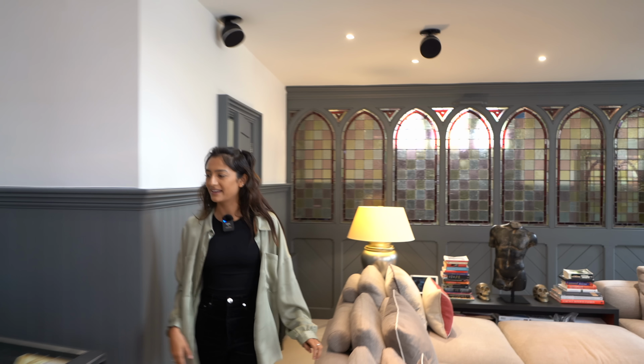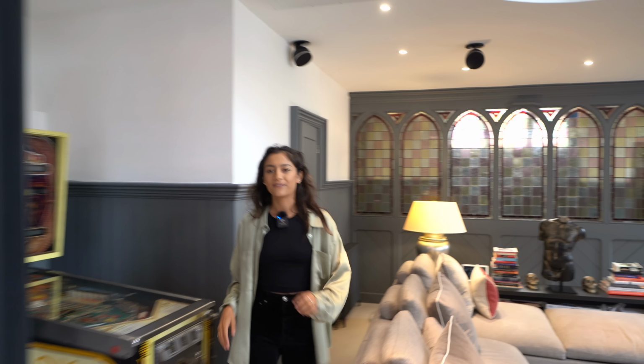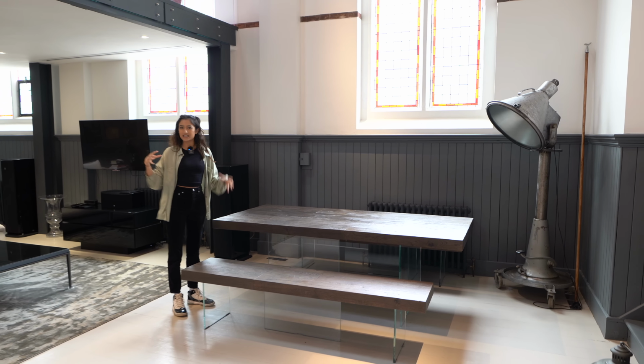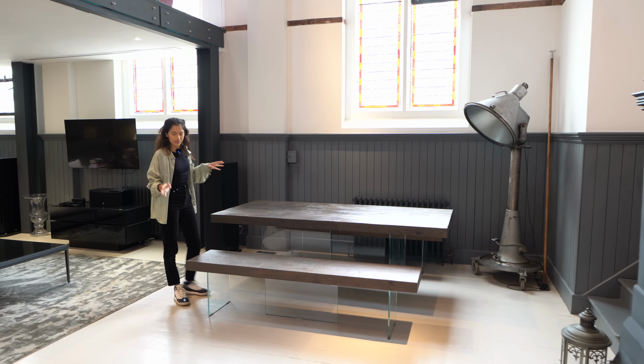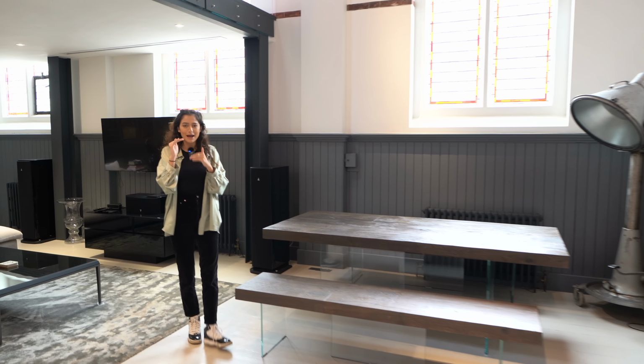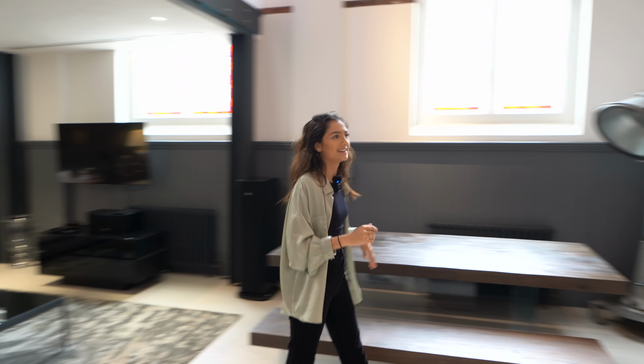Yeah, exactly. Right, now, coming on over here, we have the dining space. We have this dark wood table, which kind of matches the exposed beams above, really in keeping with the traditional theme. But then, once again, it's got the glass legs, which add that contemporary feel, and there's such a good balance between the both of them here.